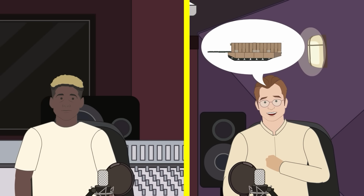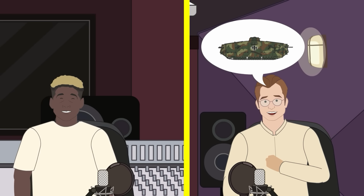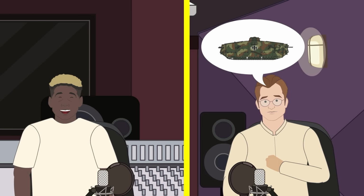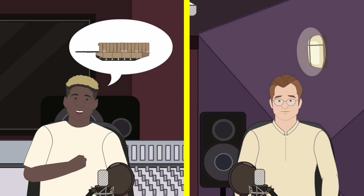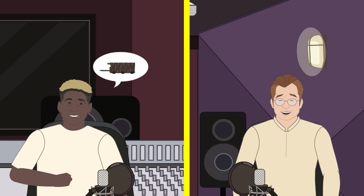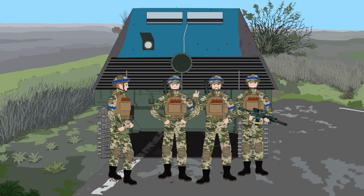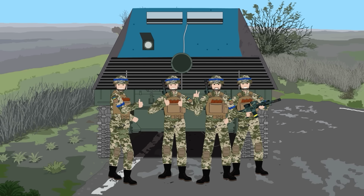At least one internet commentator compared the boxy structure to the A7V, a cumbersome, slow-moving German tank from the First World War, while others have noted that it resembles a covered medieval battering ram, more at home besieging a castle than in a modern combat zone. At least one of these tanks was captured intact by Ukrainian forces, giving a close-up look at this odd vehicle.